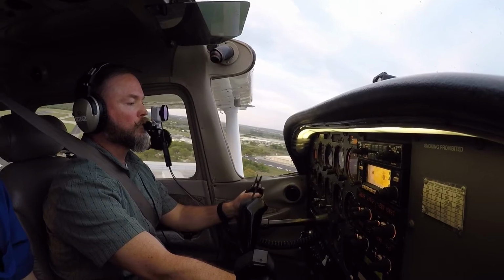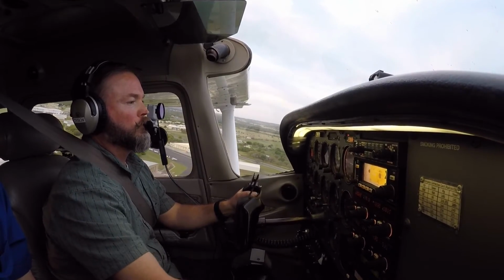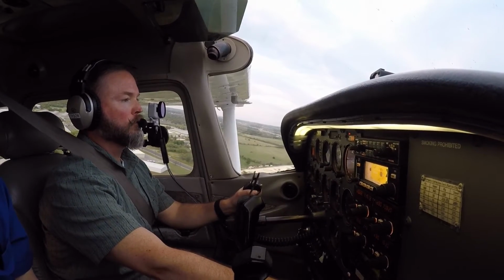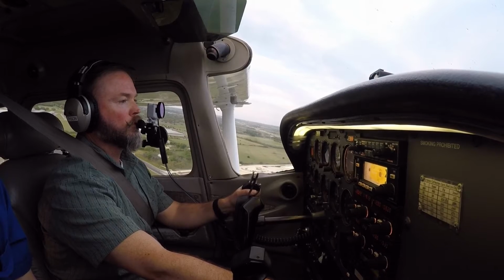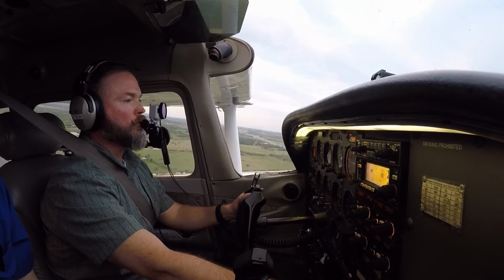Yeah! That's how you do it. Flaps up. Direction with my rudders. Right rudder. There you go. Still climbing. Oil pressure good in the green.